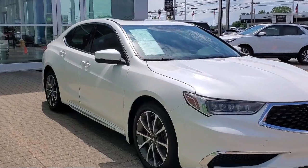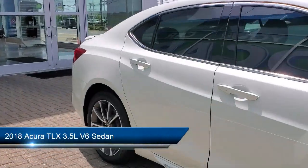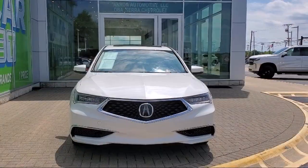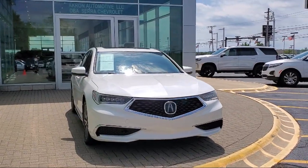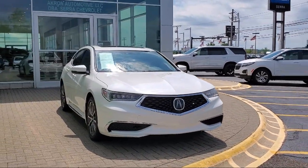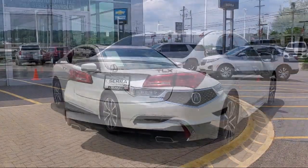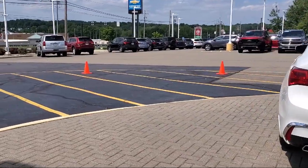Here's a look at one of our great vehicles for sale. It comes equipped with navigation, auto high beam headlamp control, HVAC memory, leather steering wheel with auto tilt-away, heated front seats, keyless entry, rear view camera, heated door mirrors, premium audio system, Apple CarPlay and Android Auto, and has less than 35,000 miles on the odometer.